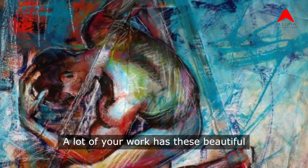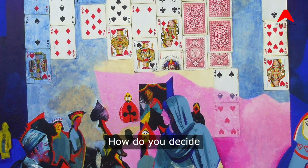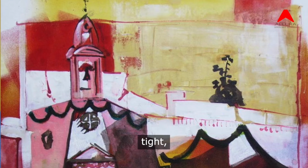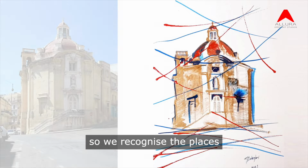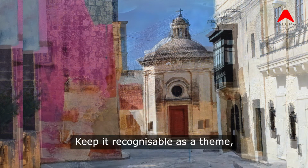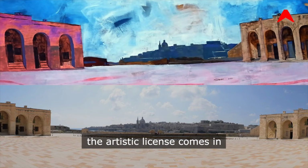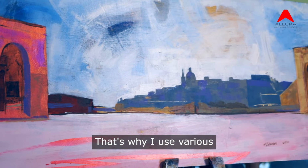A lot of your work has these beautiful brush strokes, dry brush techniques, texture, bit of collage here and there. How do you decide where to put that creativity and where to keep things tight? You're very true to life with your drawing, so we recognize the places in your images. So you keep that real. That has to be real, yes. But where you can take artistic license and liberty. Sure. Yes, that is the recipe. Keep it recognizable as a theme. You know that you're looking at a Valletta scene, for example. But then the artistic license comes in, and that's very important for me. That's why I use various different colors, which aren't there in reality.